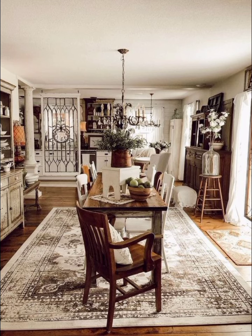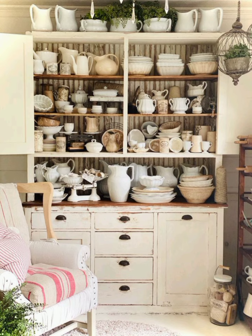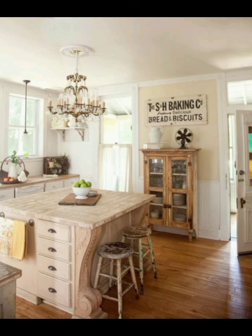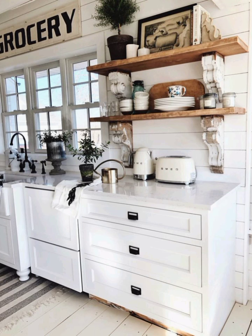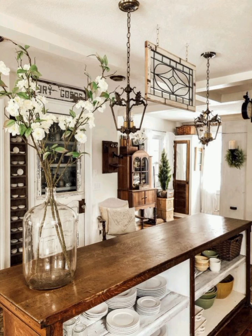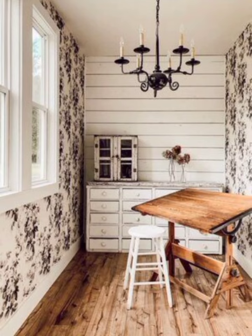And there you have it, an inviting, charming, and utterly beautiful vintage rustic farmhouse kitchen. Every detail, every element works together to create a space that is not only aesthetically pleasing but also deeply comforting. This is the heart of the home where memories are made, meals are shared, and time seems to stand still.